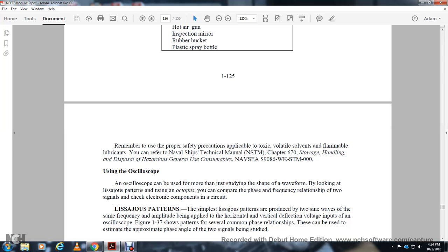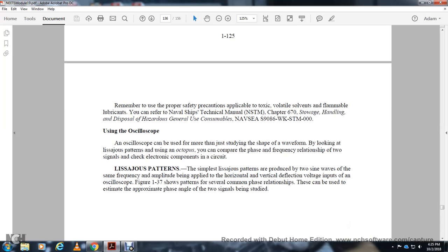chapter 670, storage, handling, and disposal of general-use consumables. Using oscilloscopes: studying the shape of waveforms by looking at the patterns on the oscilloscope, and using an oscilloscope to compare the relation with the frequency of two signals, checking the electronic circuit.